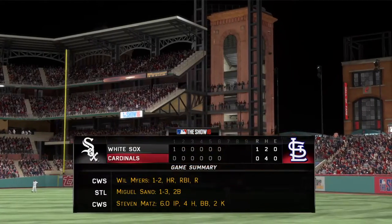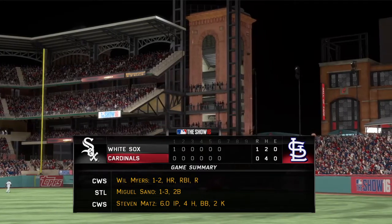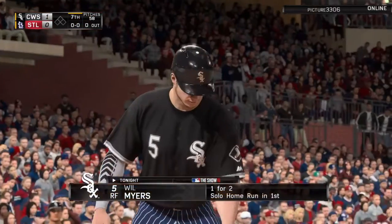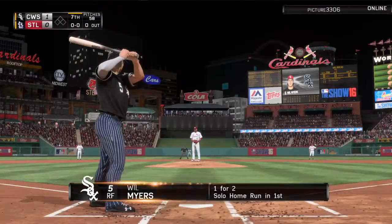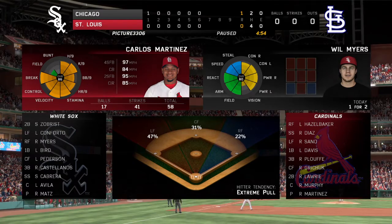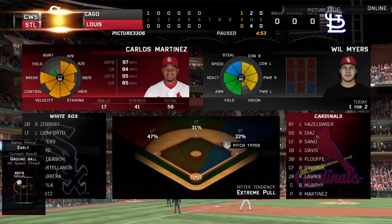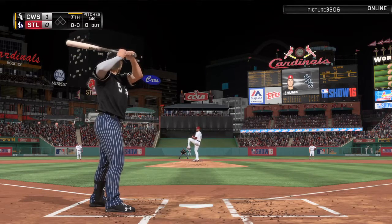Welcome back to Busch Stadium here in St. Louis. White Sox on top in this one, but before we get out to the 7th, let's take a look at our game summary through the first 6. Will Myers will stand in here to start the 7th in a game that's been sailing along to this point. And now the Cardinals get the bullpen working here. Both a lefty and a right-hander have stood up.